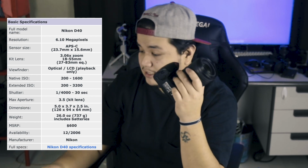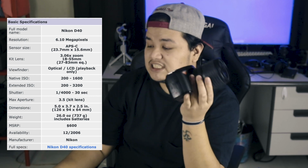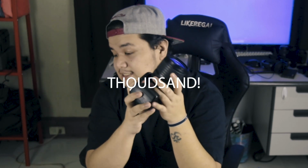Actually, the lens I have here, I think it is the kit lens for the D90, which is a few steps above this Nikon. So it's the Nikon D90. And it was sold for around $600 back in 2006. $600, around 35 pesos. It's not indicated here if it's with the lens or not.